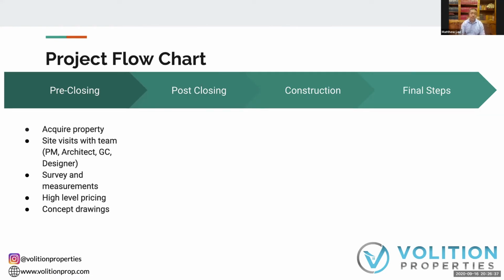We also want to add in, if we can, a couple of topographical measurements. It's not a full topographical survey, but we'll want to put in certain height measurements. So that way, if we decide, I don't know, to do a deck, or we want to check grading of the property, that all that information is in there in the survey. So you want to try to get your survey done as well before closing.